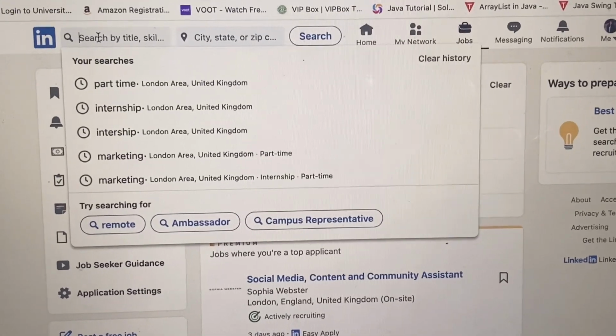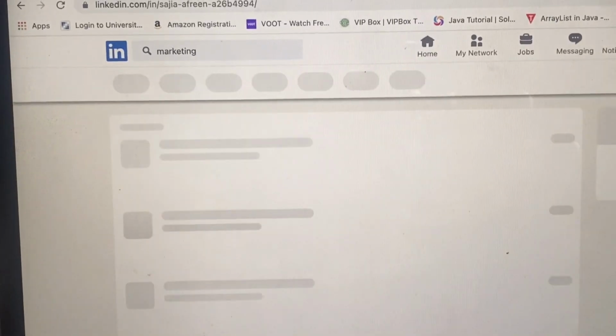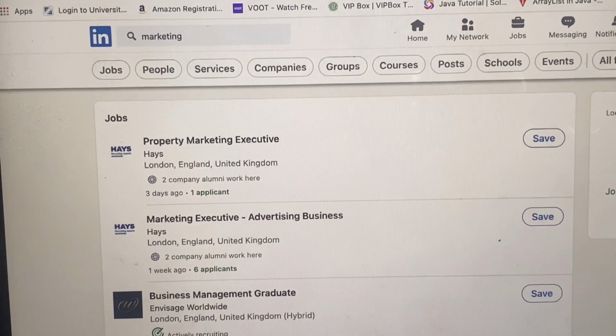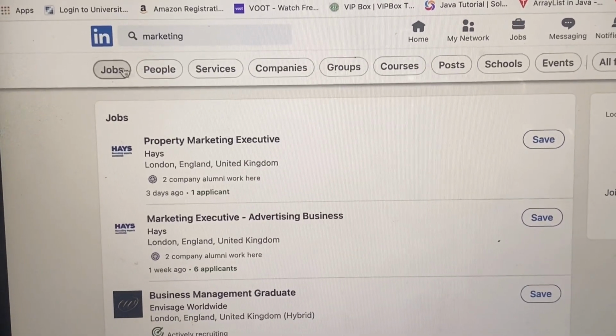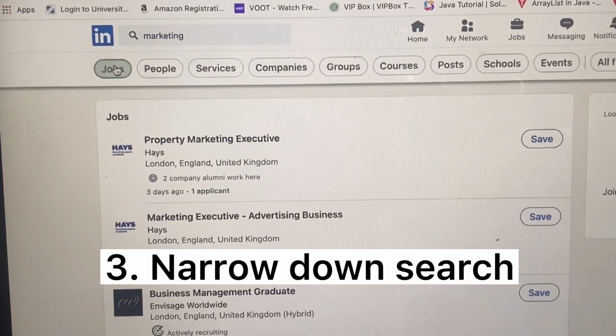Okay, so see, I'm on this job page right now. Suppose I'm going to search for a job related to marketing. You're going to see that lots of tabs just popped up. And now you have the option to filter, so you can narrow down your search. So I'm going to click on jobs now.